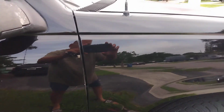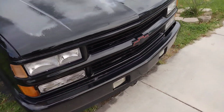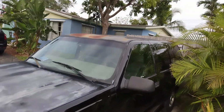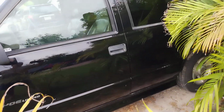And you can see my fat ass walking in it pretty clear. So yeah, I buffed it out. It took 2 days. I buffed it and polished it. I mean, you can see the hood's wasted, and so is the roof. But the rest of the truck, going down the road, she don't look too bad.